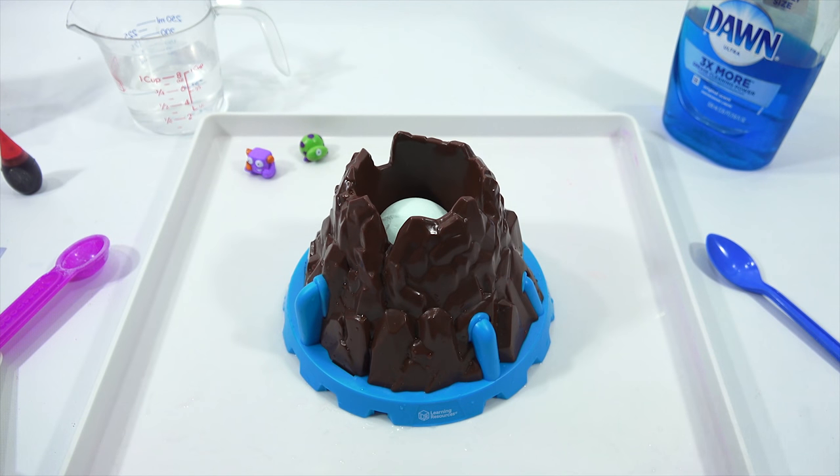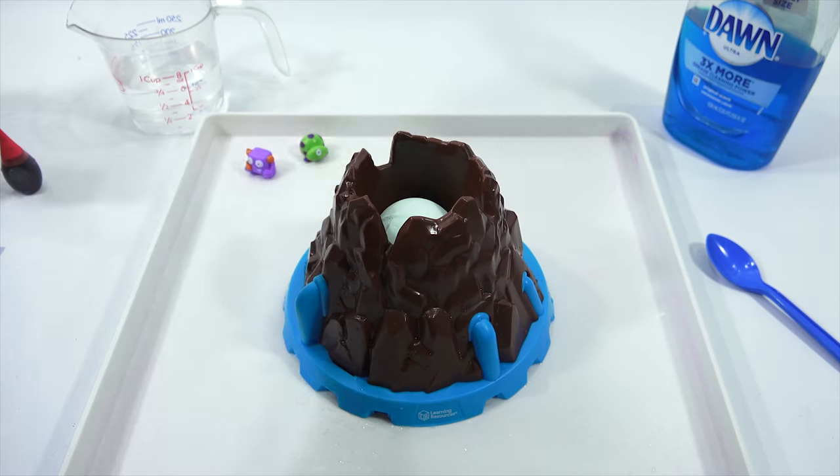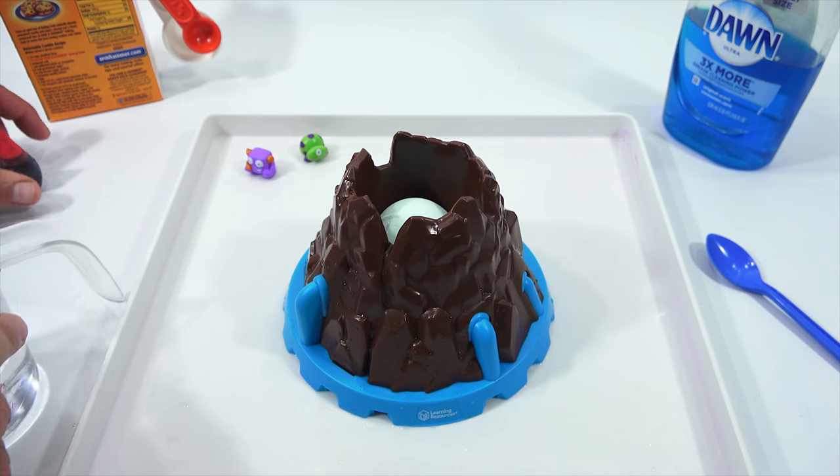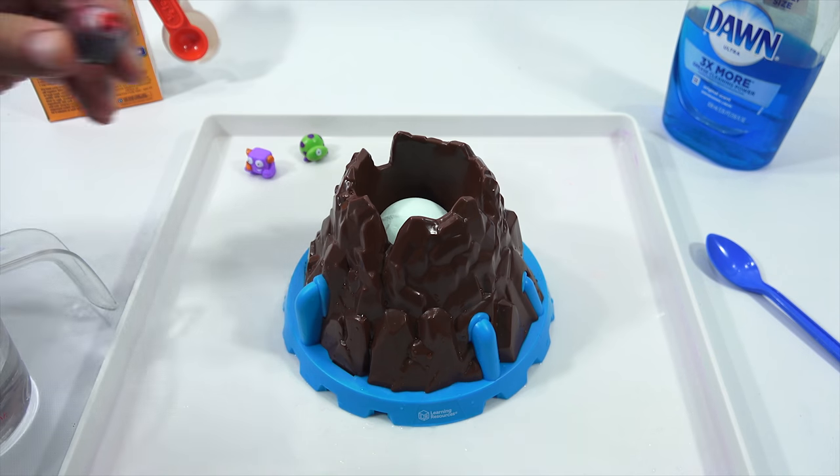All right, so there we go. Now follow the directions for the bubbling volcano above. Let me get my baking soda handy, okay, so that's handy. And food coloring. So now it says, place the volcano, okay, pour the vinegar and red food coloring into the center of the volcano. Stir to mix. Okay, so we have to follow those.